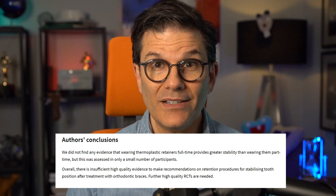When you read this, you see that they usually come across the same conclusion. More research is needed in order to come up with the best retention protocol possible. For now, the consensus is that we need permanent retention. Permanent not in a way that it has to be worn all the time or bonded on the teeth, but meaning that it has to be for as long as the patient lives.